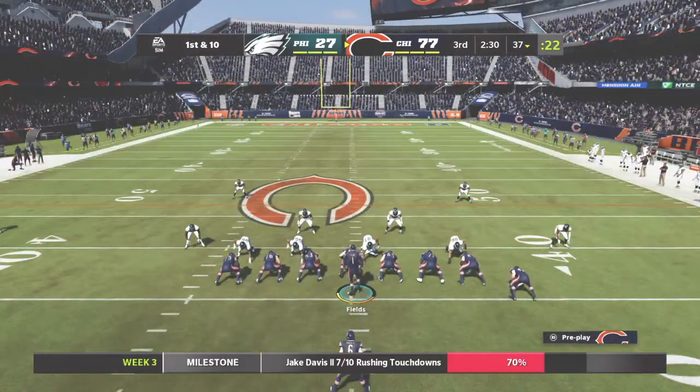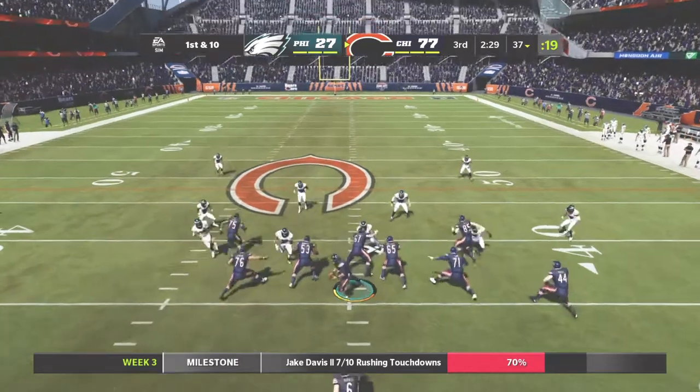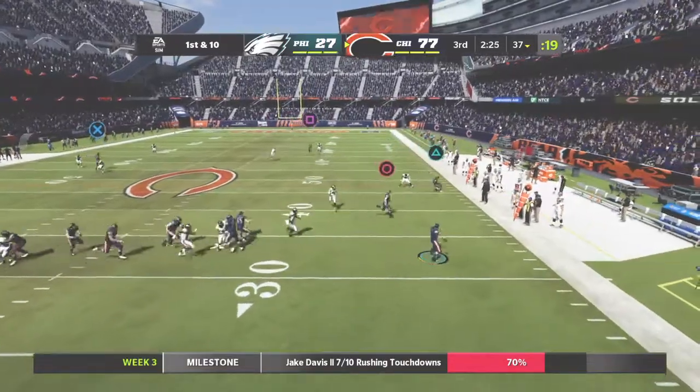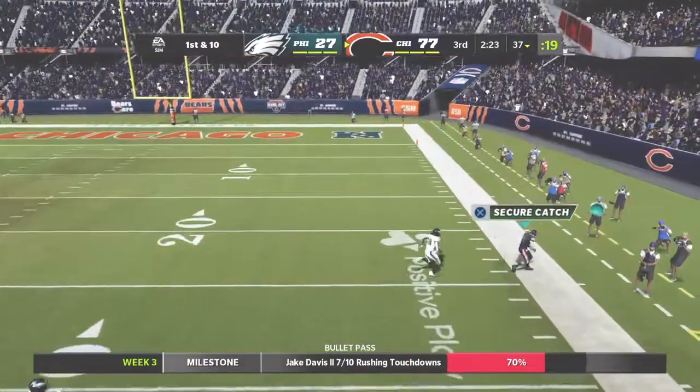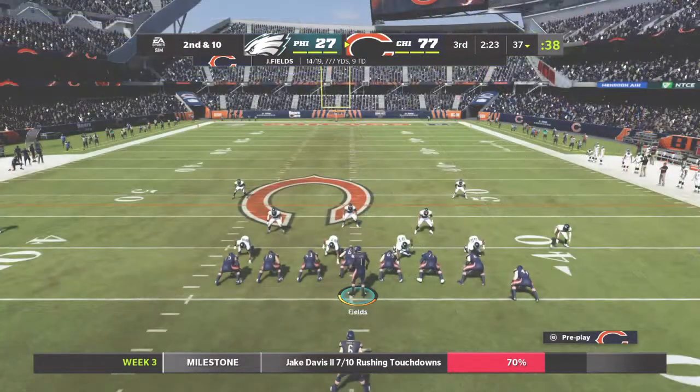Both offenses have been clicking in this one. A lot of points on the board. We'll see if that trend continues. Fields on first down. They'll roll him out right. Now he'll let it go deep right side. And this one is incomplete.